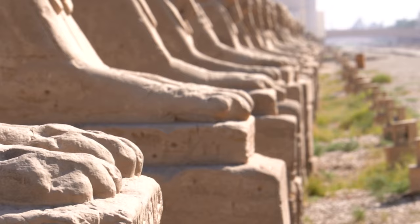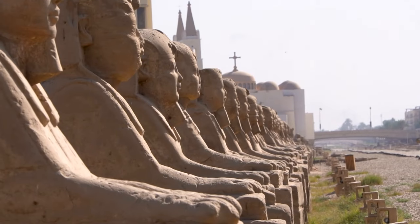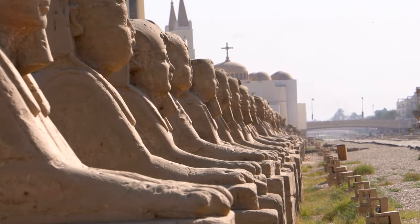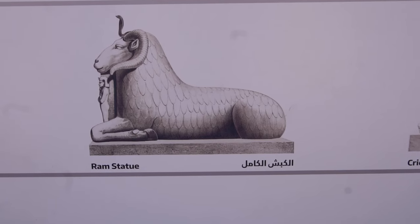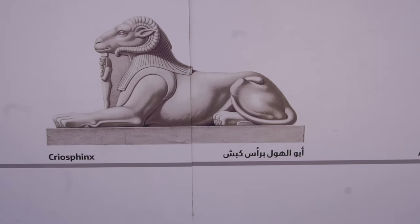The Avenue of the Sphinxes is 2,000 metres long with about 600 statues dotted along the edges, and it connects Luxor Temple to Karnak Temple. It's called the Avenue of the Sphinxes, but there's actually three different types of statues along the way. So there's sphinxes, there's rams, and then there's a combo of the two, which I think is called something funny. And we're by ourselves, probably because it's burning heat right now.